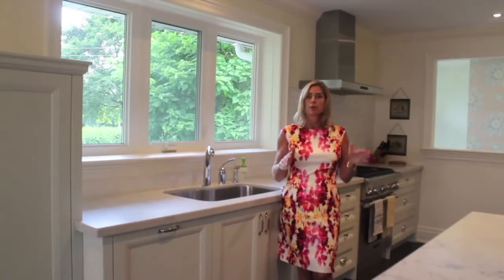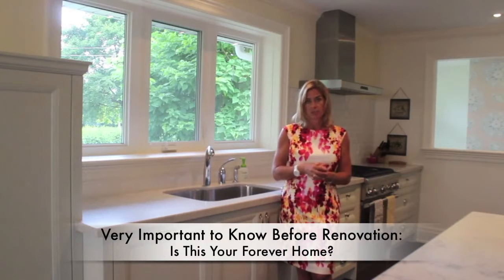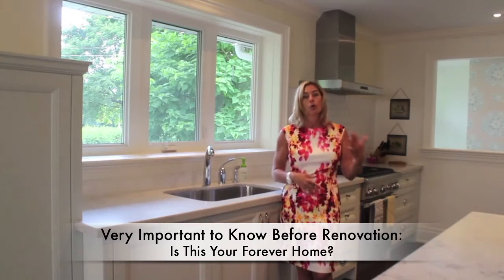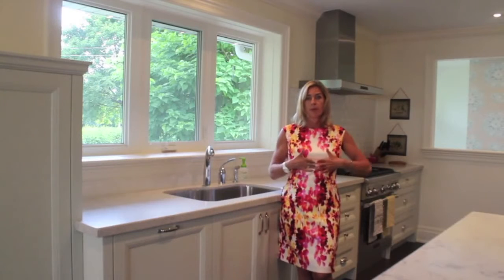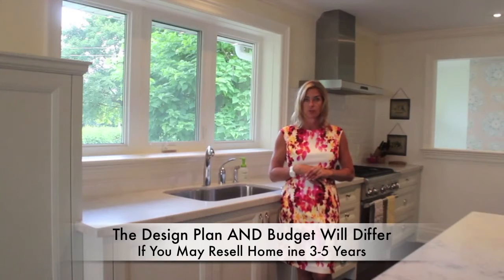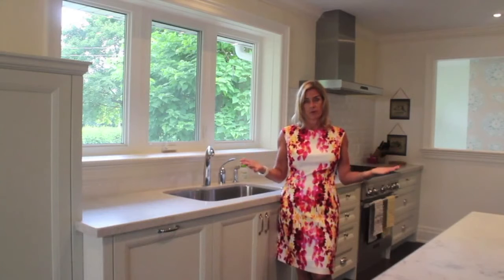It is important to make a decision before you spend the money on a home that you're designing. Is it your forever home? Are you going to be staying there for 10 to 15 years or longer? Or if you want a quick turnaround. For example, some people would have made a little bit plainer choices versus one of the stronger blues and so on. However, this house was designed for a forever home.